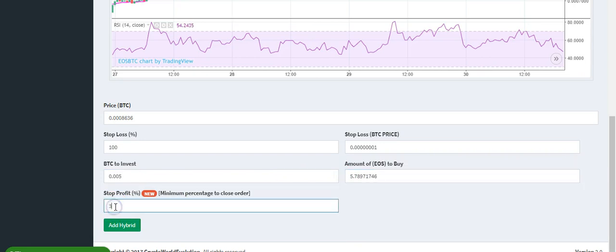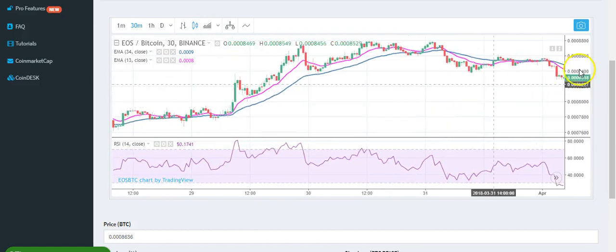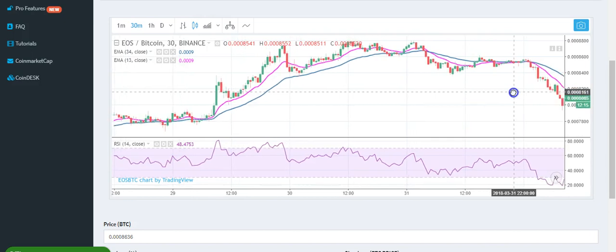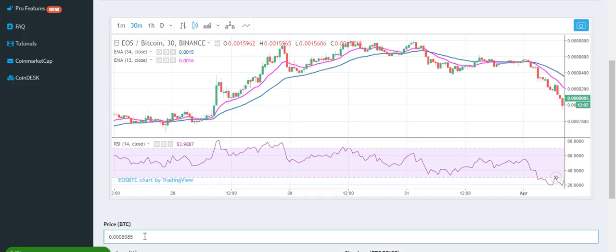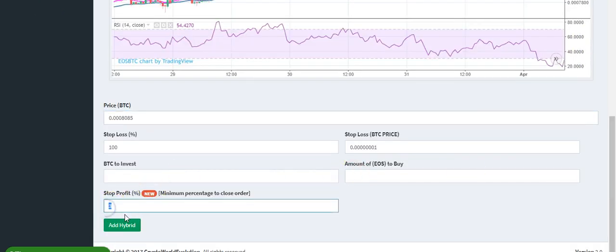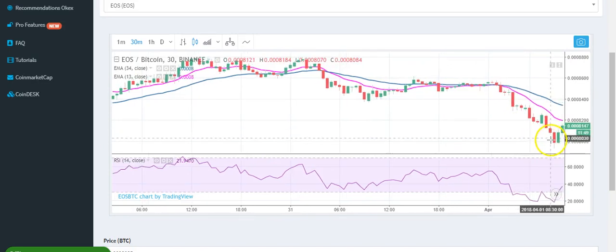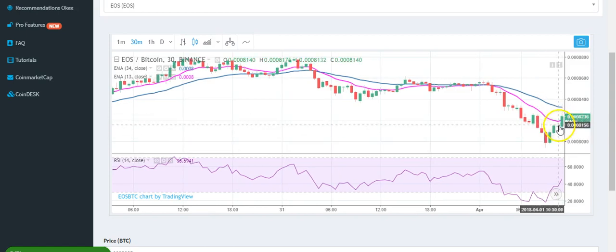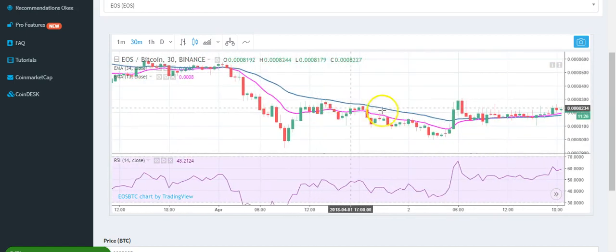So what this does is it actually allows you to, so let's say we want to buy, here's one drop, two drops, three drops. Let's say I want to buy right here. Okay, so let's say I make a buy. Let's see, 8085, and I set this to 3%, and I click add hybrid. What this is going to do is when this trade actually hits 3%, let's say I bought right here, let's say this trade actually hits 3% right here, okay? Well, it's going to sell that trade right here, all right? And so I don't have to worry about up here. I don't have to worry about when to sell.